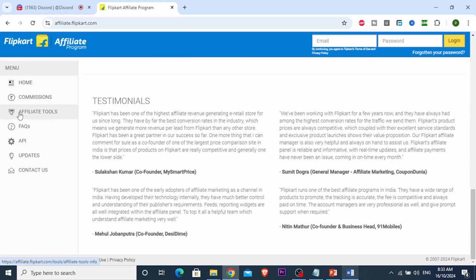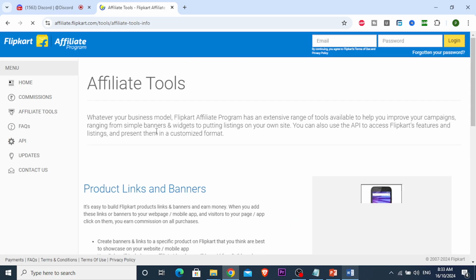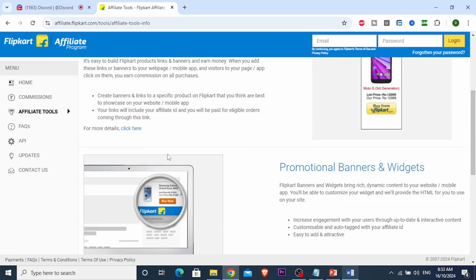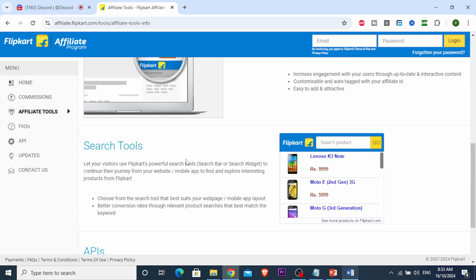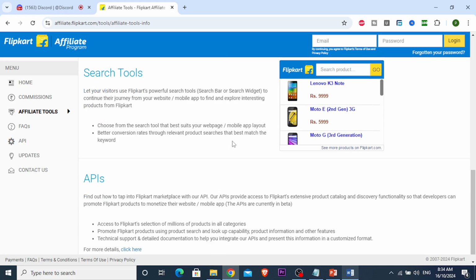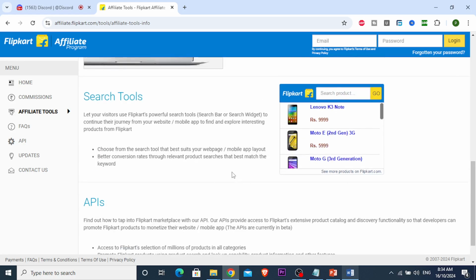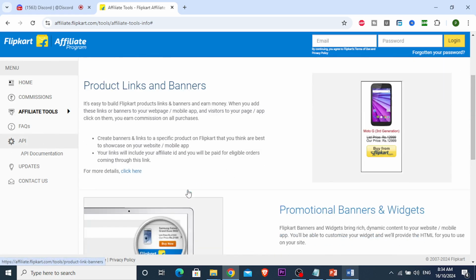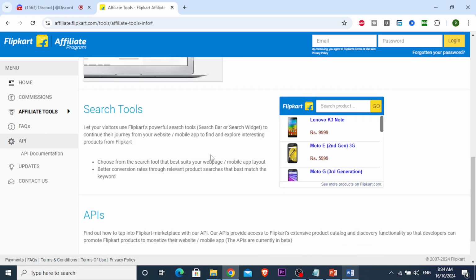As you can see here, you can use a bunch of different tools. Usually they take 1, 2, 3 business days to approve you, and you need some requirements, guys. You need to have either a website, a blog, or a social media account with a significant amount of traffic or followers. Of course, you need a valid email and phone number and a bank account to receive your payments, and you need to be at least 18 years old. Once you do that, you can use the API and link their products to your websites.